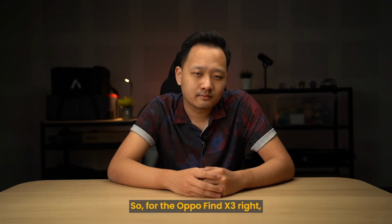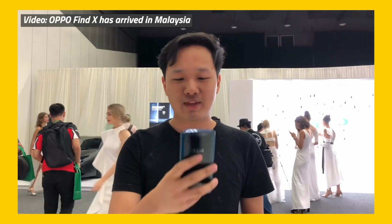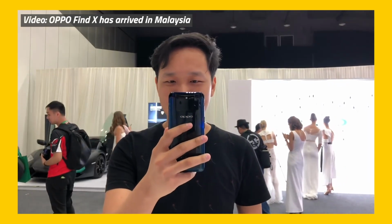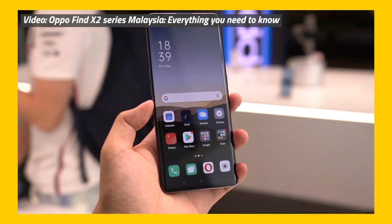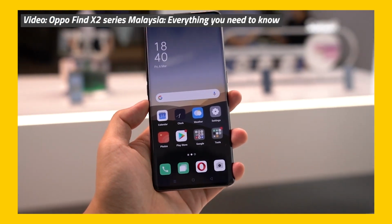So for the Oppo Find X3 Pro, what kind of people will buy this phone? Not exactly sure what kind. I can't say for certain because, let's be real, Oppo's recent flagship resurgence is still quite new. This is only the third version of their Find X, and honestly, it's more like the second version of their common flagship, because the first Find X is so fundamentally different from the Find X2 Pro. And the Find X3 Pro is more similar to the 2 Pro, where it's this mass market device that pretty much anyone can go and buy.